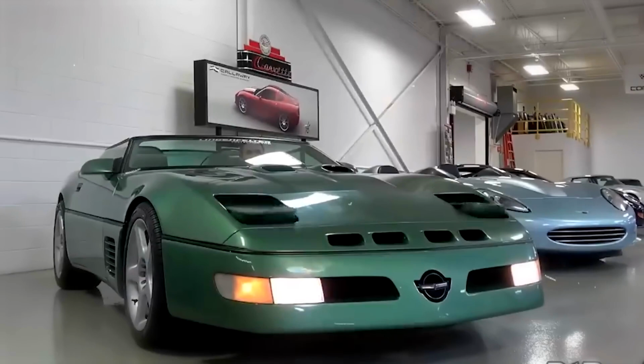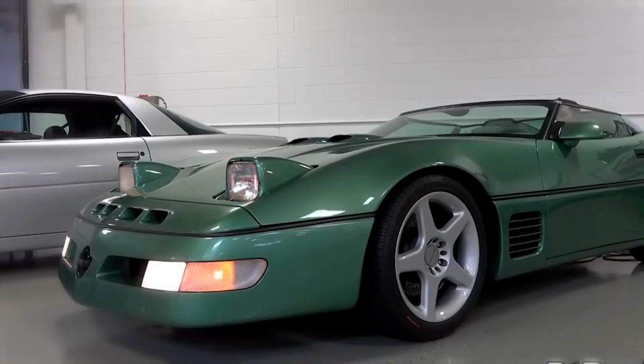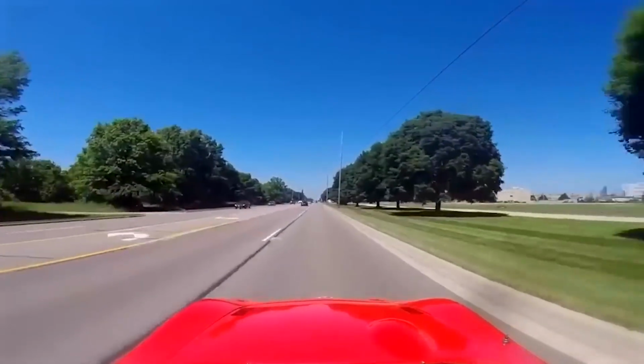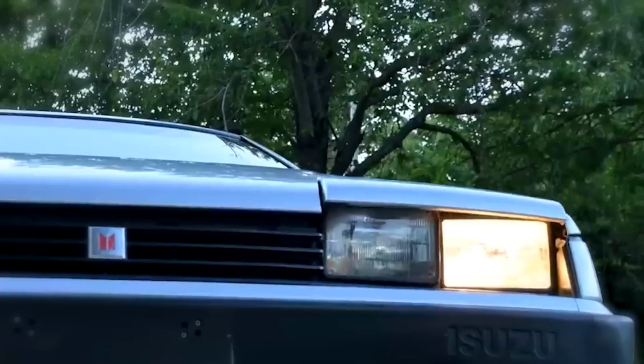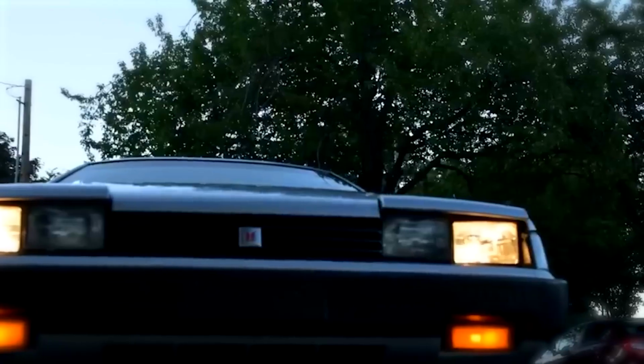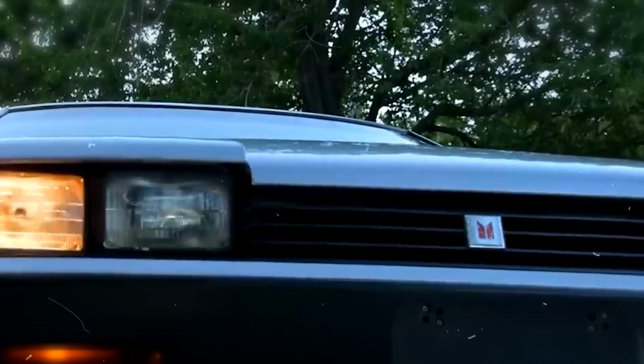By the early 2000s, pop-up headlights were largely phased out, although they continue to be cherished by enthusiasts of vintage vehicles. Today, while they symbolize a distinctive era in automotive design, their impracticality for contemporary safety standards and reliability has relegated them to nostalgia rather than modern functionality.